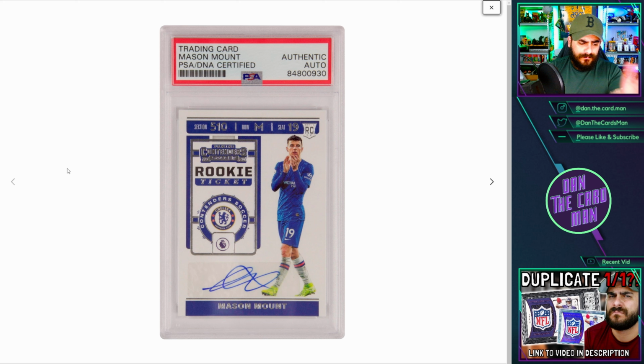from subsequent releases for that player, i.e. it appears as though somebody is taking second, third year, fourth year cards of a player, peeling the sticker auto off and placing it on a rookie base card. Now, the reason why I said this probably doesn't look too bad on face value and you might look past it is because PSA haven't graded the card.